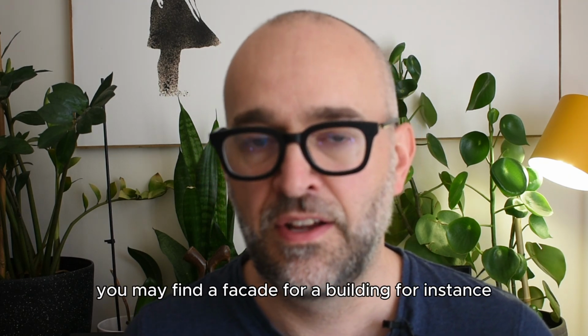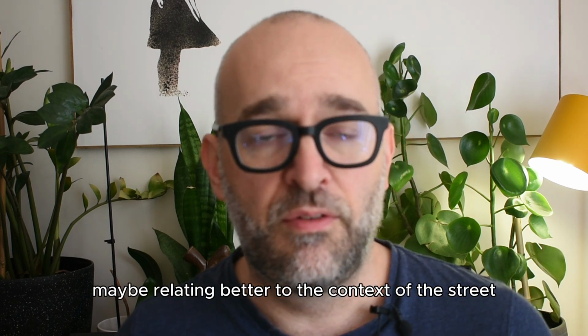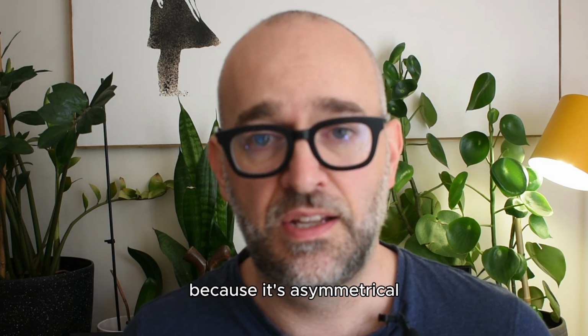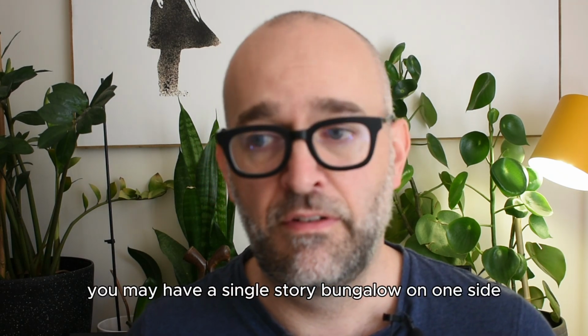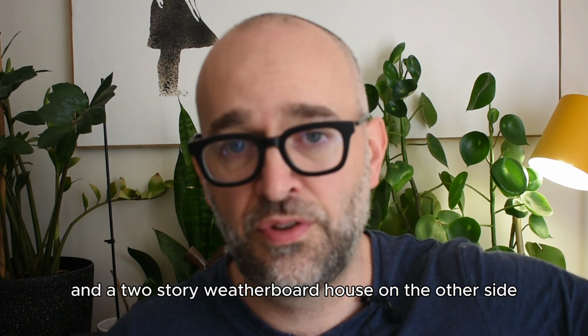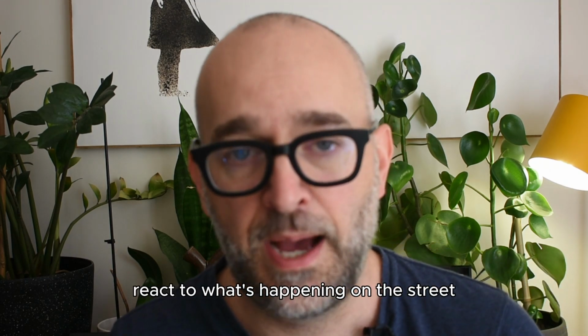You may find a facade for a building, for instance, may be relating better to the context of the street because it's asymmetrical. You may have a single-story bungalow on one side and a two-story weatherboard house on the other side, and you may want the form of your building to react to what's happening on the street.